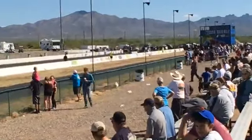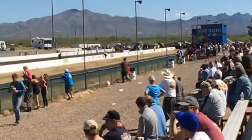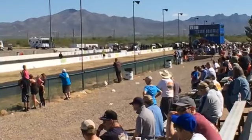ADRA racers, somebody lost the lid off of their Jazz fuel cell, and a racer's going to bring it down to you at the ADRA trailer.